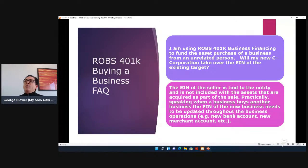Next question. I'm using a ROBS 401k business financing plan to fund the asset purchase of a business from an unrelated person. Will my new C corporation take over the EIN of the existing target? So the EIN number of the business that you want to buy is tied to the entity. And so if you're buying the assets of the business, you're not buying the entity, you're buying the underlying assets, which in our experience is typically how it's done, because there's a concern of litigation risk, right? You don't want to, quote, buy a lawsuit.